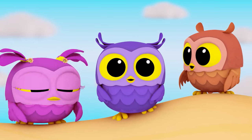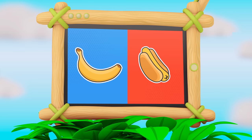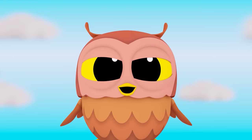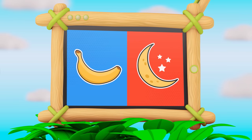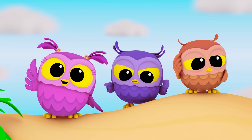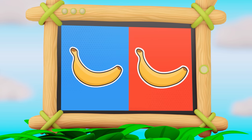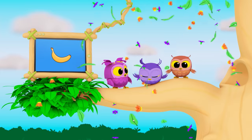Scoot guessed first. Is it a yellow hot dog? It's not a yellow hot dog. It's curvy. What guessed next. Is it a crescent moon? No, it's not the moon. It grows on trees. Who guessed last? Banana? Yes, it is a banana. Nice guess, Hoot.